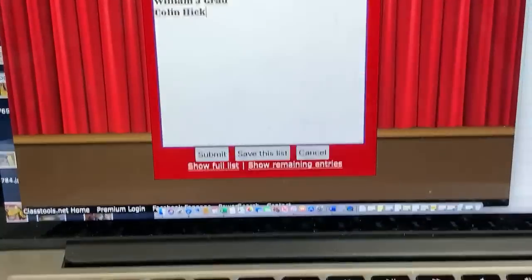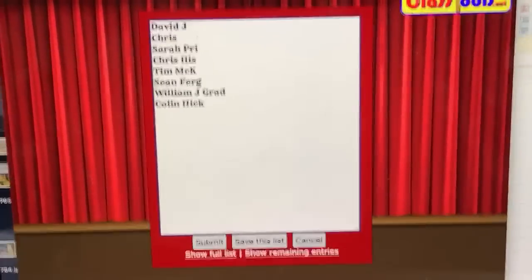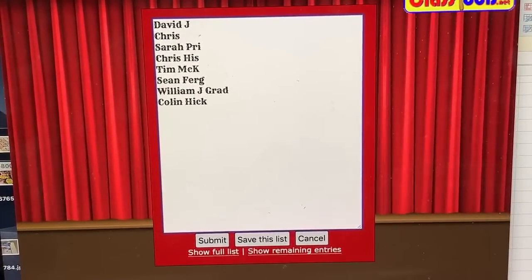Who's going to get the A-Rod? One of you guys: David J., Chris, Sarah, Chris, Tim, Sean, Ferg, William, or Colin. Well, Chris, you're in here twice, so I guess I should put his name there as well, just so you know it's the same person.